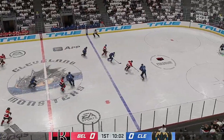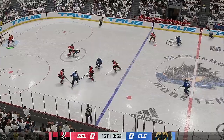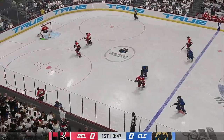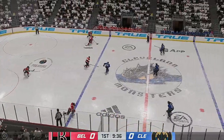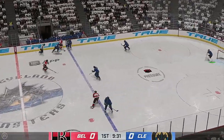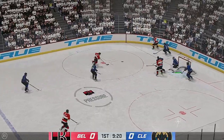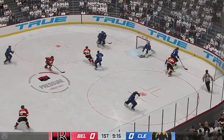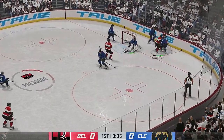Slick feed. Knocked away by Thompson. The Senators gain control of the puck. Moves it quickly over to Thompson. From the left side, they gain the zone. Sends it in front. Oh, and he comes up with a stop. Makes the save. Loose puck battle along the boards.